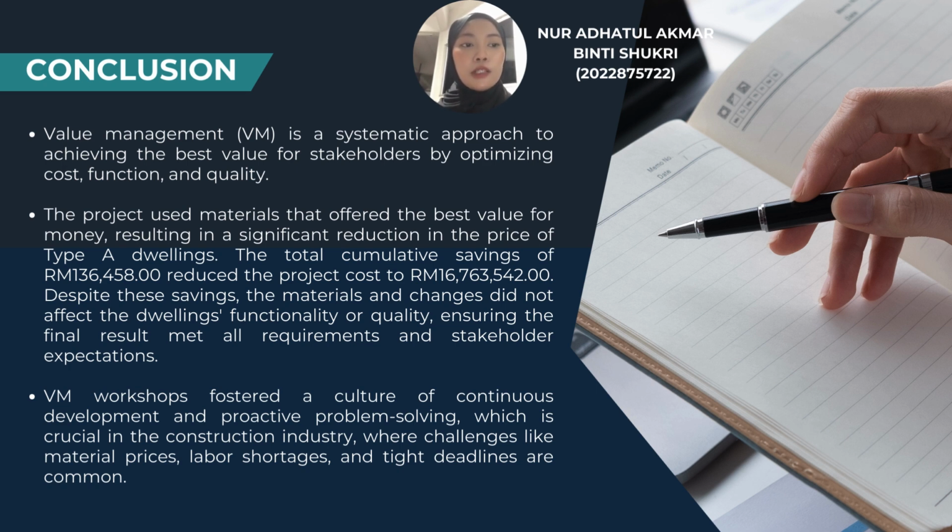The total cumulative saving of 136,000 reduced the project cost to 16 million. Despite these savings, the material changes did not affect the dwelling's functionality or quality, ensuring the final result met all the requirements and stakeholders' expectations.